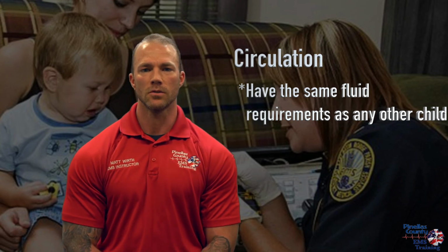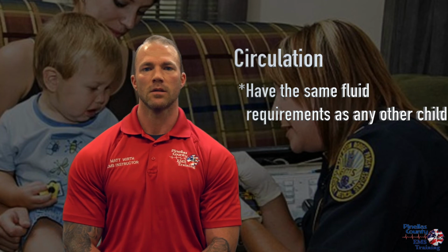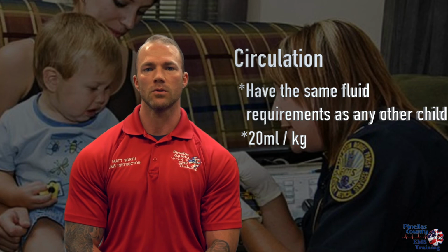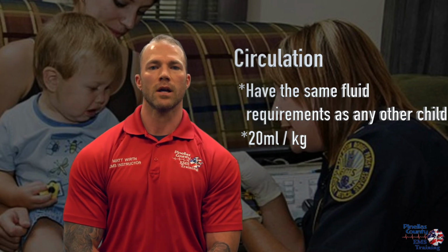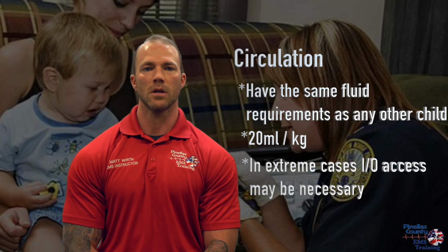Suppose the patient is injured. Transport immediately and attempt vascular access on the way. Give 20 mL per kilogram boluses of crystalloid fluid on the way to the emergency department if the child is ill and has compensated shock. Transport and attempt access and fluid administration on the way. If the child has hypotension or decompensated shock, make one attempt at vascular access if possible. In extreme cases, IO access may be necessary.